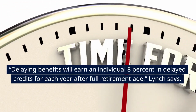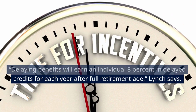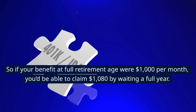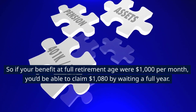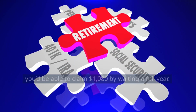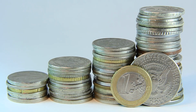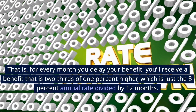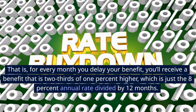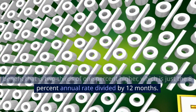Delaying benefits will earn an individual 8% in delayed credits for each year after full retirement age, Lynch says. So if your benefit at full retirement age were $1,000 per month, you'd be able to claim $1,080 by waiting a full year. However, you need not wait the full year to claim some of the increase. That is, for every month you delay your benefit, you'll receive a benefit that is 2/3 of 1% higher, which is just the 8% annual rate divided by 12 months.